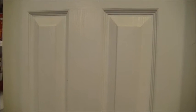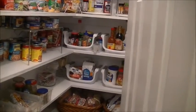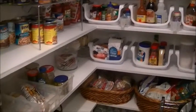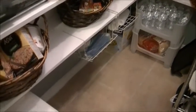Okay guys, I am completed with my decorating dilemma. Well, it's no longer a decorating dilemma. So now let me take you on tour of the revealed space. Voila, isn't that just gorgeous and beautiful? I am so pleased with the outcome. So now let me take you on tour of the space. We're going to go ahead and start down here at the bottom.